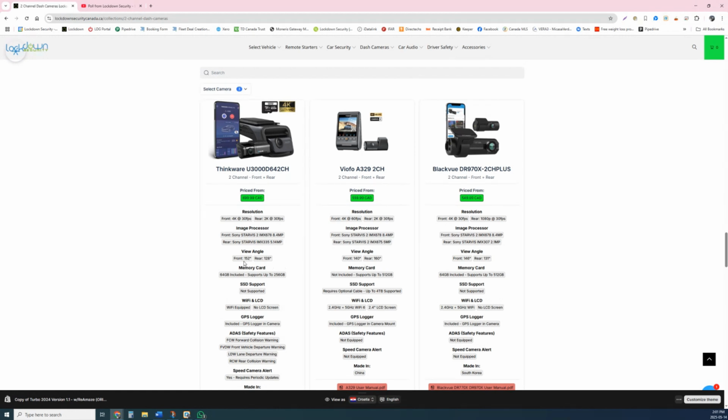Next up, we've got our viewing angles. You'll see the Thinkware is 152 in the front, 128 in the rear. This is in degrees. On the Viofo, it's 140 in the front, 160 in the rear. The Blackvue is 146 in the front, 131 in the rear. So in this case, the Thinkware wins out with the widest view angle on the front, but the Viofo wins out by a wide margin for the widest viewing angle in the rear.